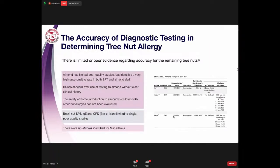And we've got the other end of the spectrum, and I think probably one of the more important things for me is there's very limited evidence for the remaining nuts, and almonds are a great example where we see quite a high false positive rate, both with skin prick test and whole almond sIgE. So whilst these are the studies that look at clinician referred food challenges, you can see with these 2 studies, particularly at the bottom, there's still a very high food challenge pass rate with a very positive skin prick test. So 90% of skin prick tests greater than 8 millimeters were passing in this study, and a similar result with the other published study as well.